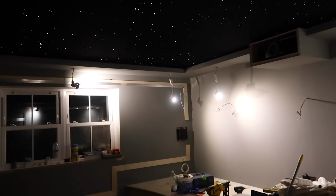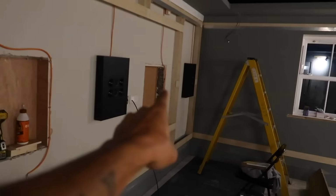This is amazing in here. I'm gonna spend so much time in here when this is finished. Really happy with that, and that's another big job that was completed today. There's a few other things that the lads completed today. So the first one is 5 speakers went in. 1, 2, 3, 4, 5.